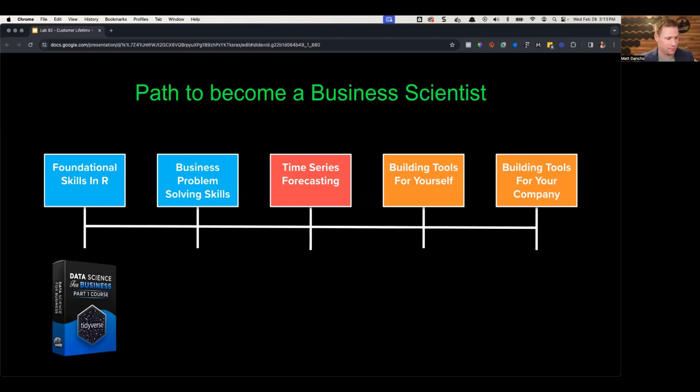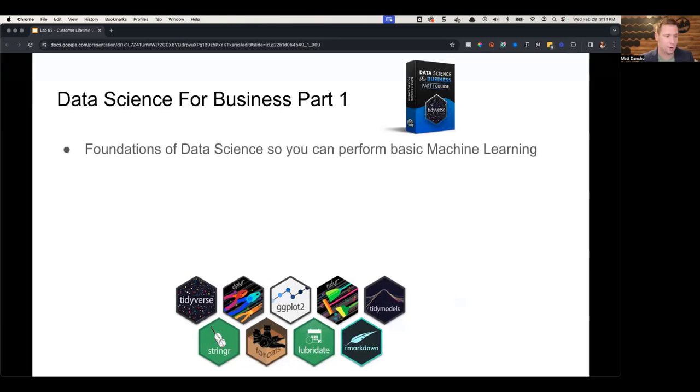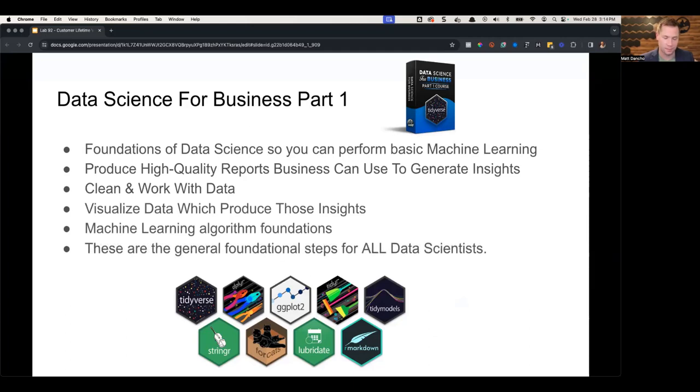And you start with this first course, Data Science for Business Part 1. Inside of Data Science for Business Part 1, you learn the foundations of data science. So you can perform basic machine learning, produce high quality reports that businesses can use to generate insights. You can clean and work with data, visualize data, which produce those insights. And you learn the machine learning algorithm foundations, all the general foundational steps for all data scientists.